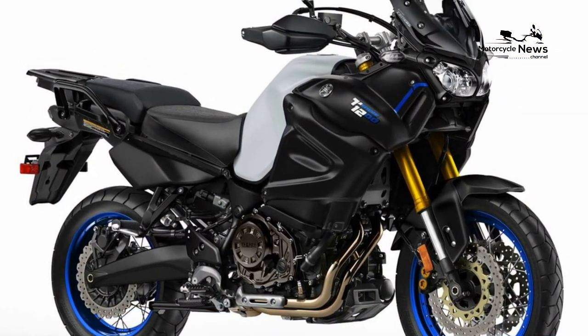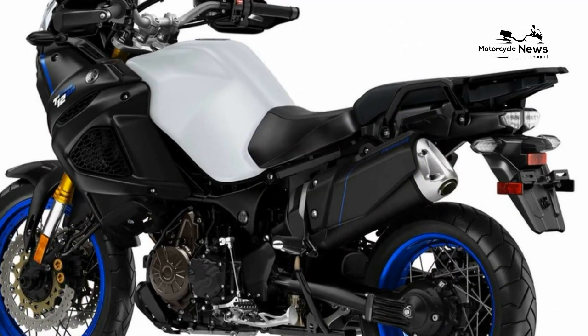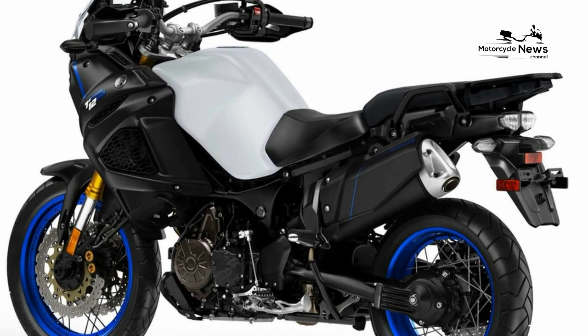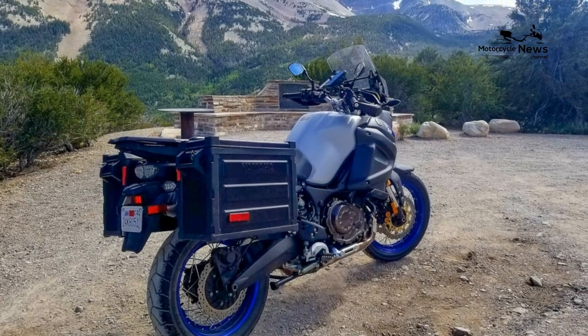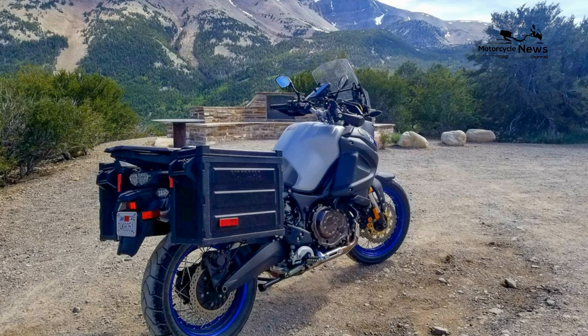On the 2020 Yamaha Super Ténéré 1200 I was riding, I had the hard plastic and metal side case panniers, $998 per pair, plus $250 side case mount kit, loaded with a minimum of clothes. I had a bag across the two and mounted on the rear rack for easy access to sunglasses, maps, and water.